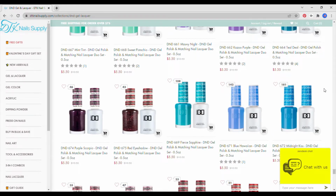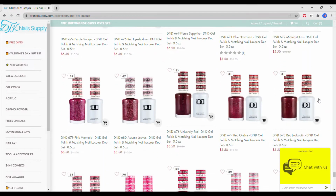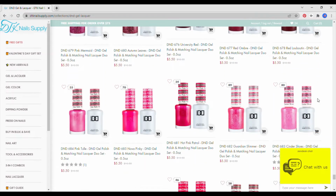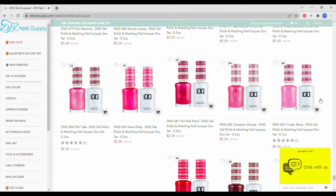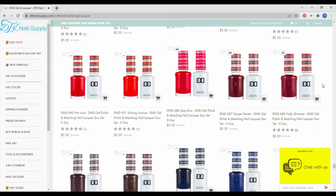I will get 4 and 5 bottles of polish for my client without a problem, especially when it comes down to a site like this, because you're really not losing anything. If you go onto Amazon, you're going to pay $10 to $12 for these duo sets. We're not even talking about OPI. Now, nail techs out there that have been in the game for a while know OPI is, I would say, one of the most expensive polishes that you can buy. Gelish is too. But on this site, you're going to get it half off.